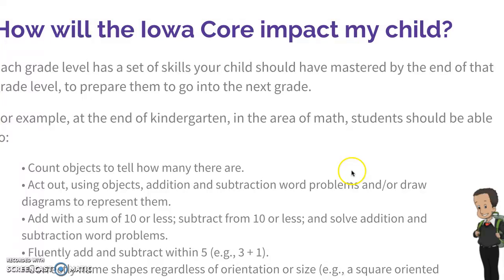So that's all that single digit, 1 plus 1, 1 plus 2, 1 plus 3, and solving those addition and subtraction word problems. Fluently adding and subtracting within 5. That means that word fluent there just means that they can do it efficiently and quickly without having to stop and think really hard about it.